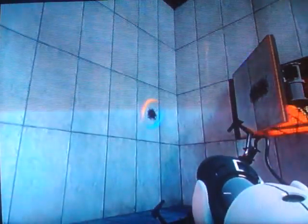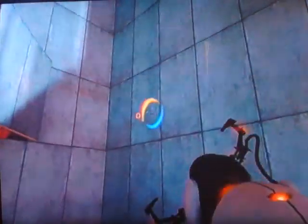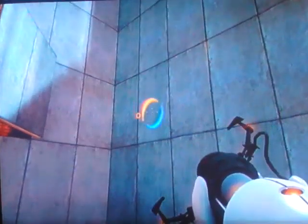Okay. And there you go. Now you had to get the high energy pellet into the thing. We're just gonna call it the keeper of energy pellets. So you put one right there, and then somewhat close to the other one, right there. And then wait for the magic to happen.